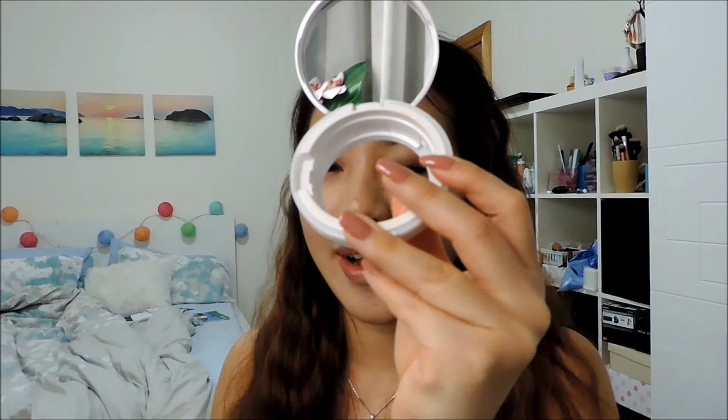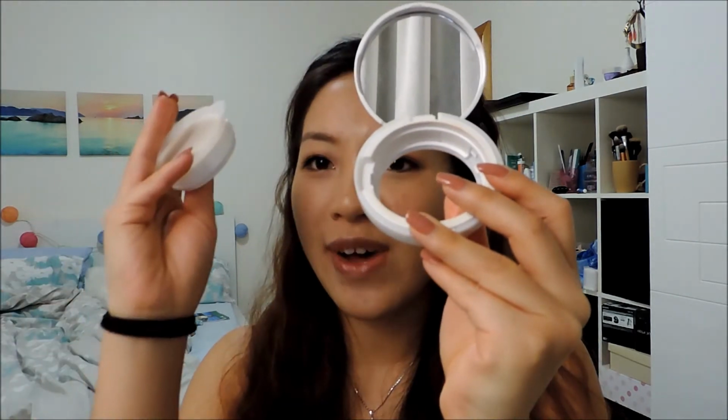Another thing I want to say about the cushion is that you can just refill it. So this is the outer packaging, you can just push this out, and that's the outer case, and you just buy another one of this, which is the refill, and you just pop that one in here. I'm not too sure if they give you another puff with the second refill because I haven't bought any refill yet, because I still have some product in this cushion.